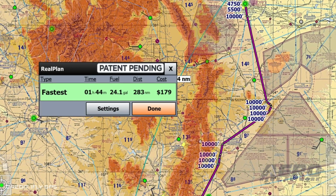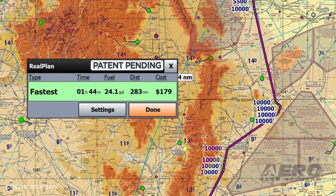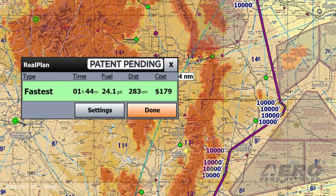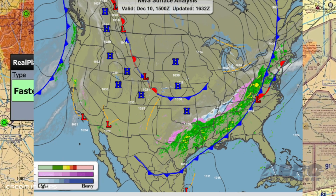Adventure Pilot has upgraded their iFly GPS aero-app. They describe version 11 as a major upgrade that includes intelligent flight planning, graphical weather briefings, enhanced graphical instrument approach, SID and STAR selection, X-Plane integration, and more. RealPlan technology optimizes a route along with altitude based on time or cost, while considering complex airspace, topography, winds, aircraft performance, and fuel costs based on pilot preferences.